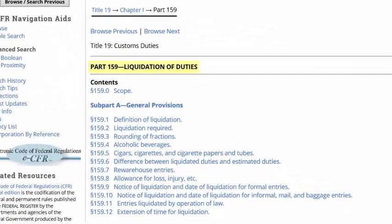Title 19 goes straight to Part 159, the liquidation of entries. If we have questions about anything to do with the liquidation of entries, this is where we find the answers. Subpart A, general provisions. We can get a definition of liquidation. We can learn about minutia, like the rounding of fractions.